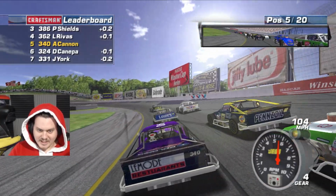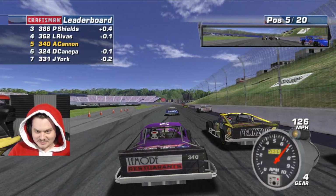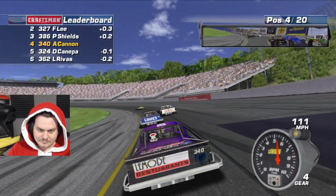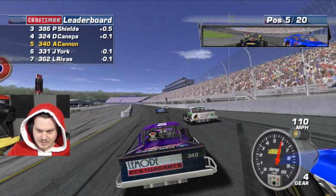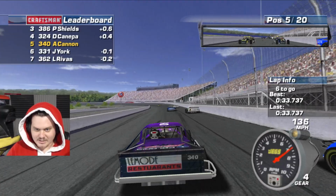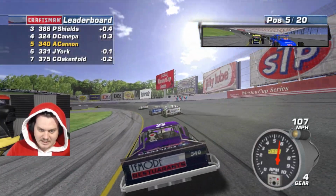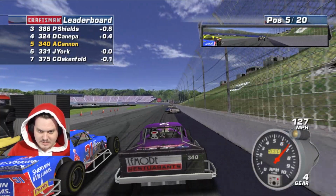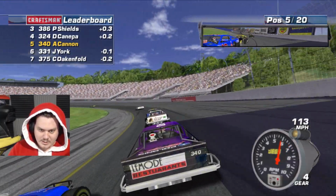I've been feathering the gas into the first turn to try not to run over the Lowe's car. Oh, come on. Did not get a good run. I was trying to block him a little bit, but I don't think we got the block. I think I'm just turning the wheel too hard in the center of the corner. Come on, there we go.